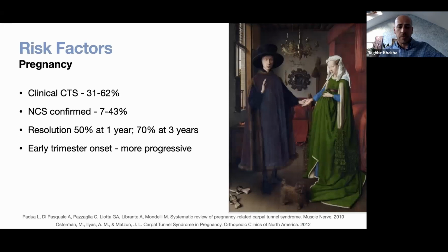As we all know, carpal tunnel has a high prevalence in pregnancy. Clinical diagnosis of carpal tunnel syndrome has had a prevalence of around 31 to 62%. Nerve conduction studies reduce this prevalence, but still up to 43%. The hormonal fluctuations that occur during pregnancy seem to settle once the mother has had the baby in the postpartum period. So there's a resolution of up to 50% at 1 year, 70% at 3 years. However, there is a group of patients where the problems do persist. Night splints are very useful in such patients, and can help settle symptoms in 82% of patients.